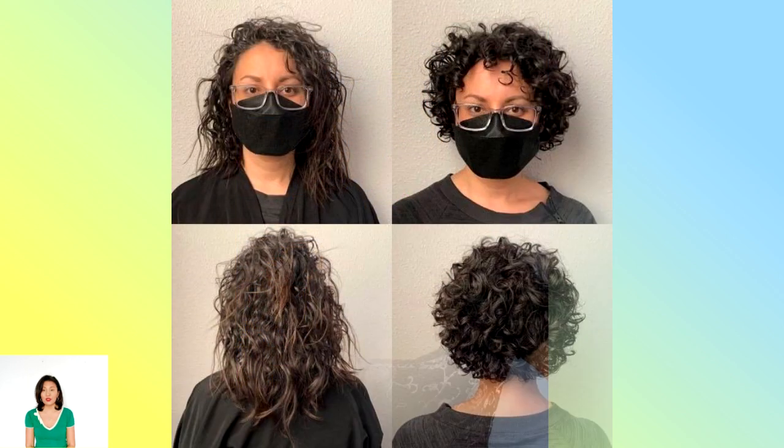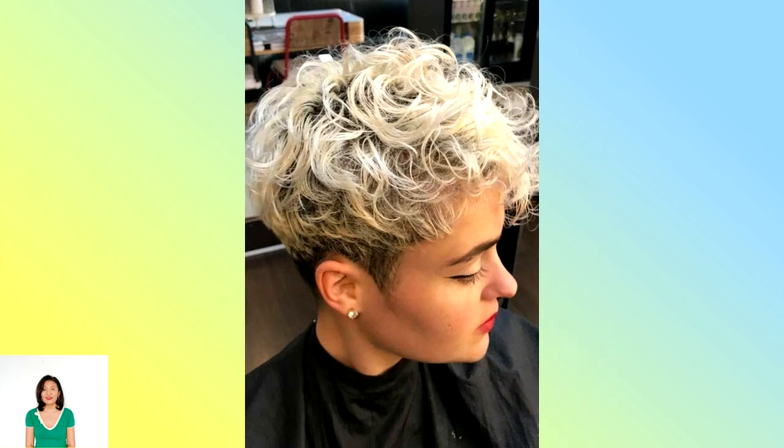Bob hairstyle for curly hair. Curly hair ideas for shorter locks can be challenging to find, so why not keep things simple and just opt for a classic bob? However, choose your length carefully, your mane might be more difficult to manage if you go too short. Long curly hairstyle for balayage hair.